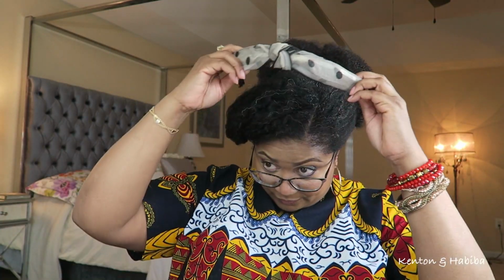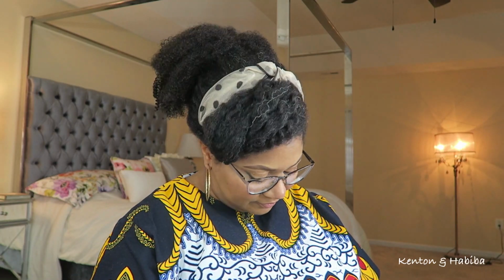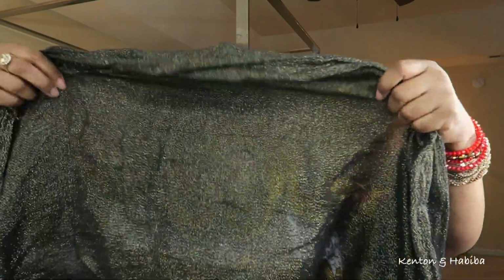So let's add a little headband because I'm my mother's child and we like to do the most. So another accessory to just bring it up a little bit. What do you think? It's cute, right? It's cute. Not bad. Honestly, it's not bad. So let's say you have a shawl or a scarf or like a gele, something like that. Go ahead and just wrap it around your natural hair. Oh, look at her. She's looking so regal, right?